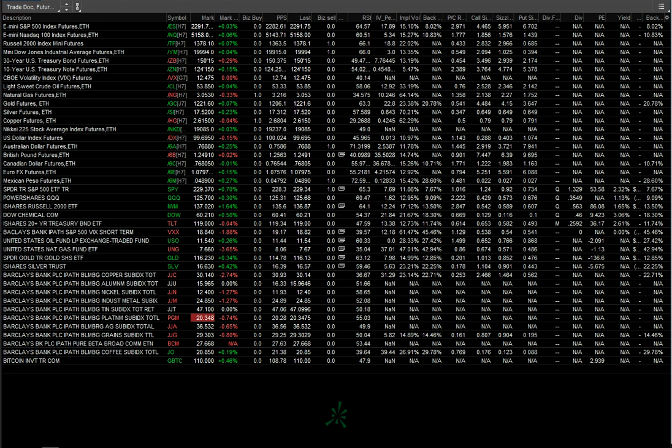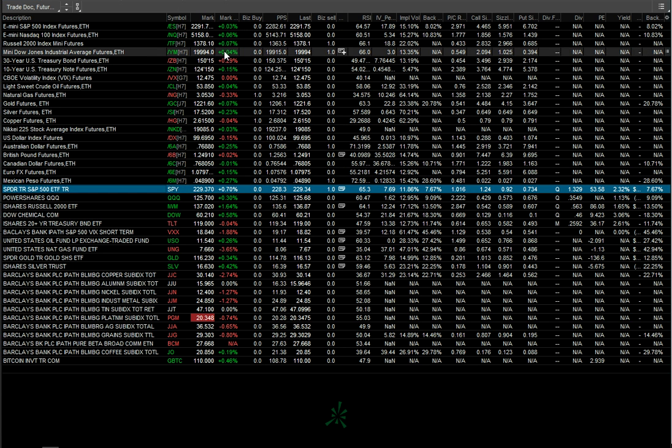Looking at the futures, the majors are pretty much unchanged. Bonds are mixed. Crude oil is unchanged. Natural gas is down another 0.5%, another 0.25%. Silver is up 0.25%. Copper is unchanged, and the Aussie is up 0.25%.